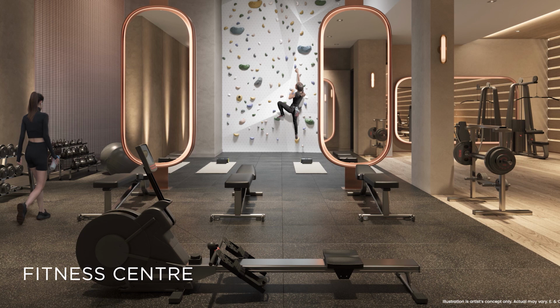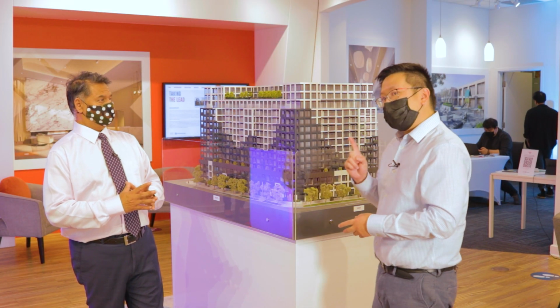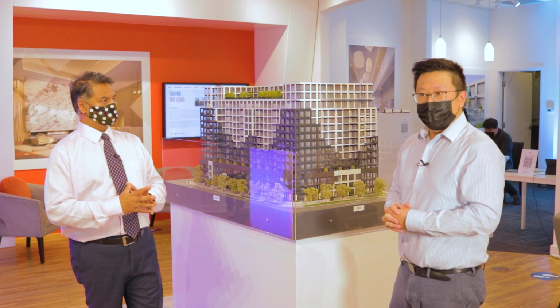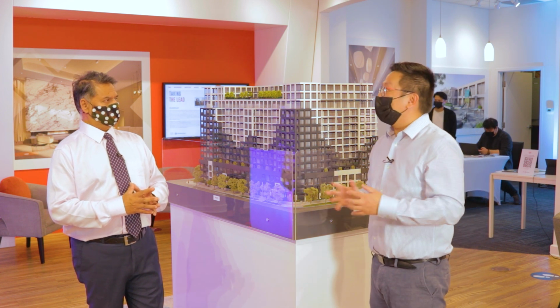That's great. So tell me again, how far is the GO station from Westline? So the GO station is one subway stop away, but we are 5 minutes from the Sheppard West station. And from there, that leads you to an endless supply of opportunities.